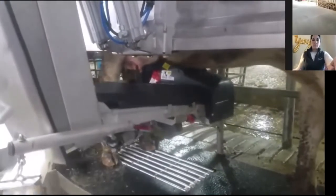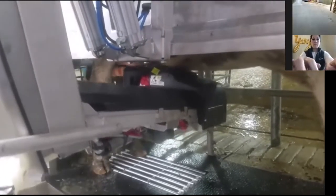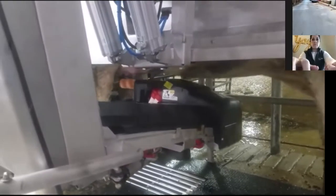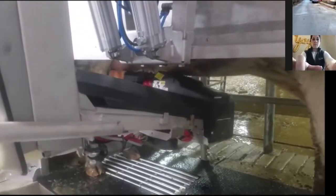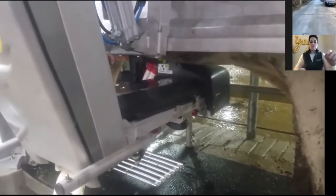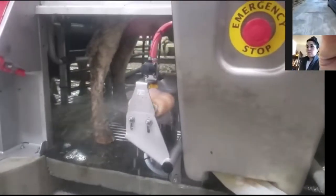The robot will come in. Oh, it hurts when they get milked. And you know what? If they choose to come in, they wouldn't choose to come in if it hurts them. So they have no problems with having any pain whatsoever, and the cows wouldn't come in if it did hurt them. So that's an excellent question. I really appreciate that question.